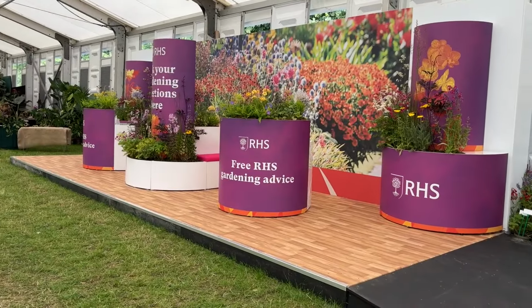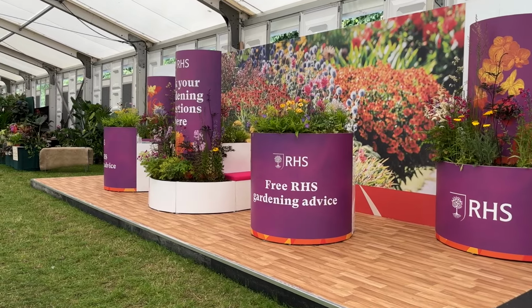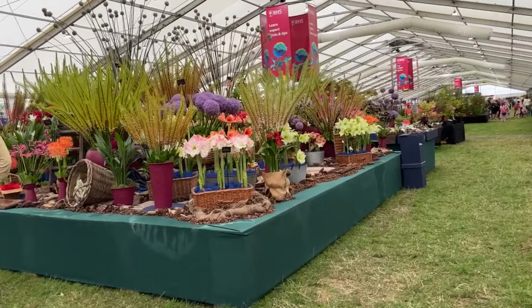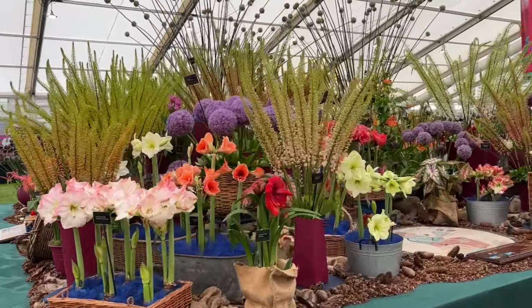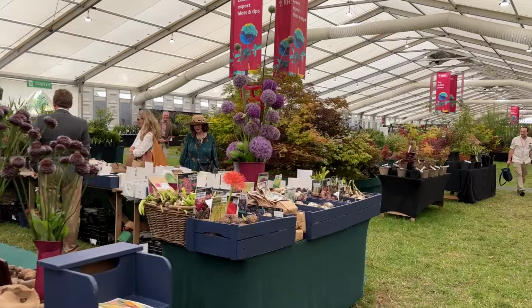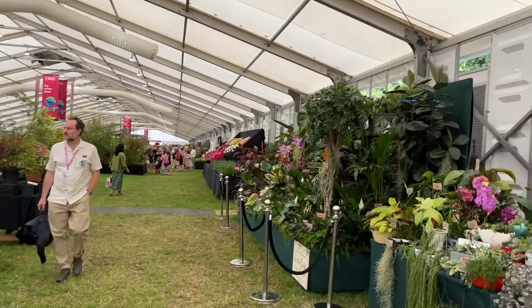So in the week there'll be talks here, I think, with gardening advice, so you can come down and ask them questions. Looks to be judging going on for this marquee at the moment, so there's lots of judges walking around with clipboards. But I can walk around this side, so yeah, go and see what stalls are along here.